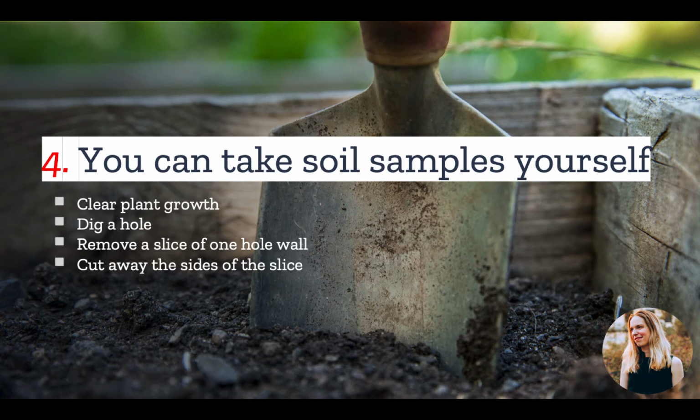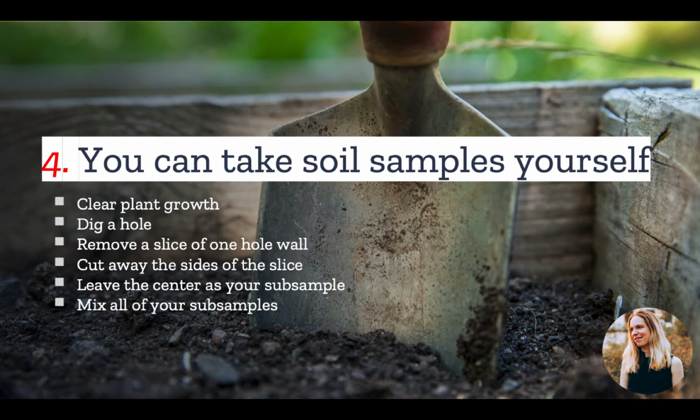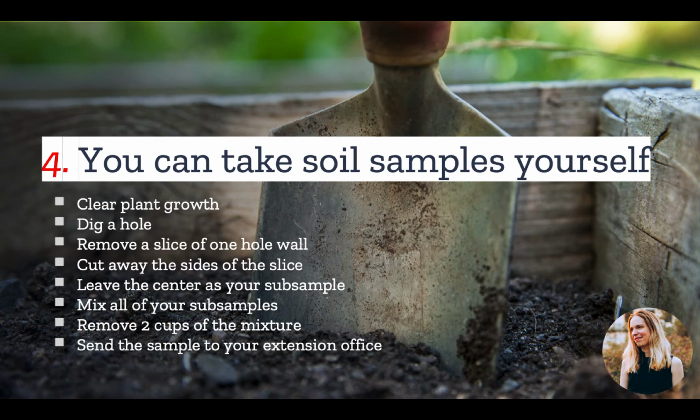You keep this slice on the blade of your spade and use a trowel, knife, or stick to cut away the sides of the slice. This will leave you with a center section that should be about 1 inch wide. You'll place the subsample along with several others in a plastic container and mix them together. Then remove about 2 cups of the mixture. This will be the sample that you send to the laboratory or your local extension office for analysis.